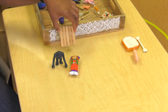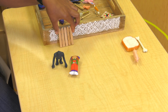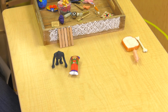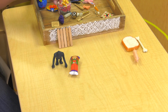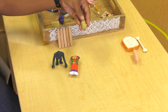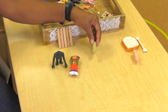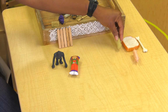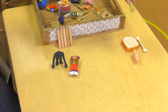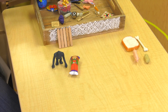What about gate? Does gate have the g sound? That's right. Gate has the g sound. What about peanut? Does peanut have the g sound? Should it go here or over here? That's right. Peanut goes over here in our not g sound.